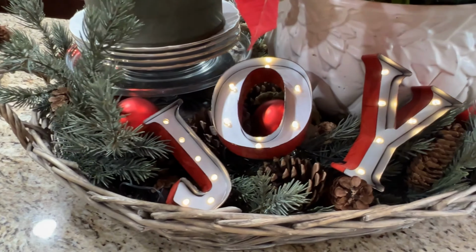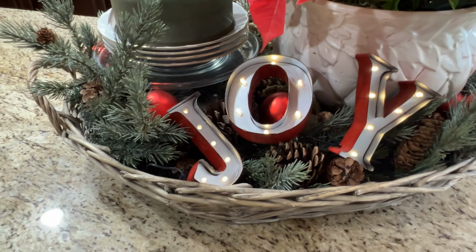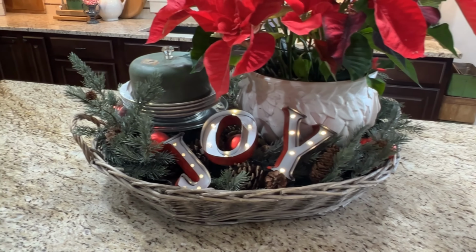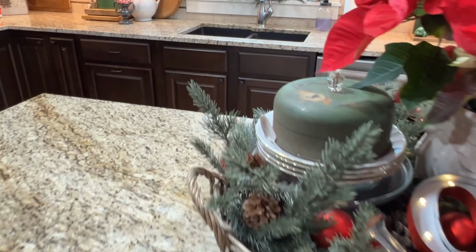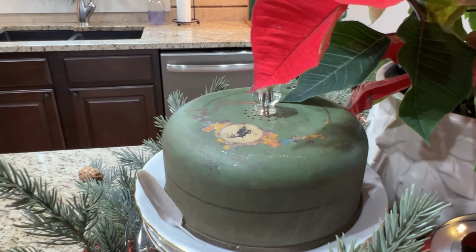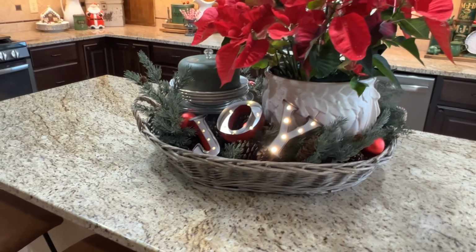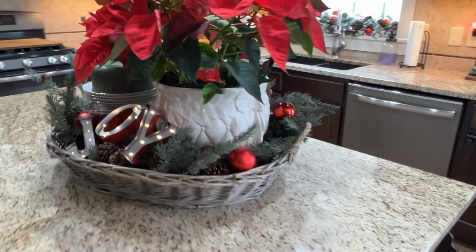This I picked up thrifting. Just needed some batteries. I've got some garland stuck in there, a cake stand with some plates, and then this little green food cover. I just love it. And I have the poinsettia in a McCoy planter, which I also love.